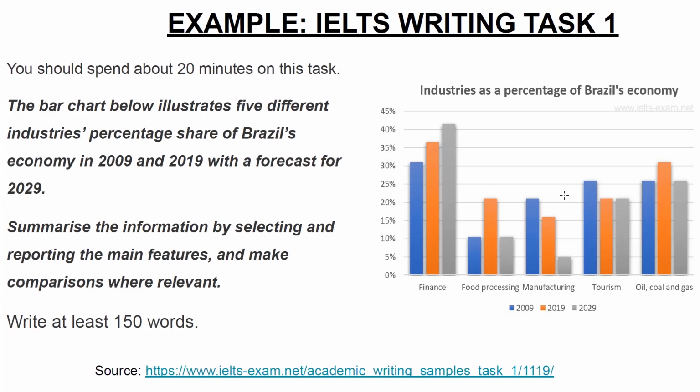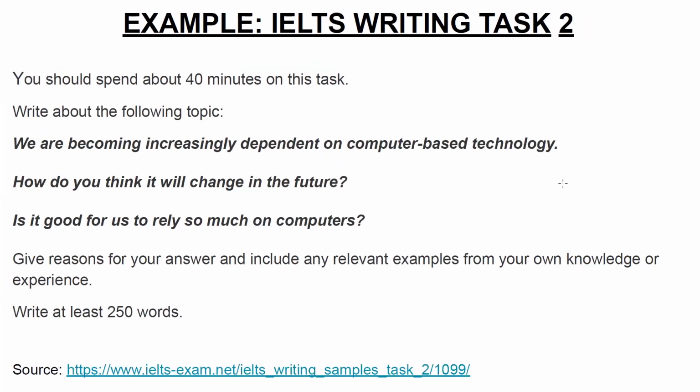And then with task 2, it's basically the same thing, just like the issue essay or the argument essay. You'll be given a task which you should respond to within 40 minutes. So, for example, we are becoming increasingly dependent on computer-based technology. How do you think it will change in the future? Is it good for us to rely so much on computers?